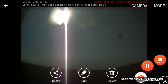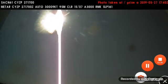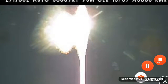Anyways, moving on. I got a few of these. See, right here you could see it reflecting. It sure as hell don't look like no sun.